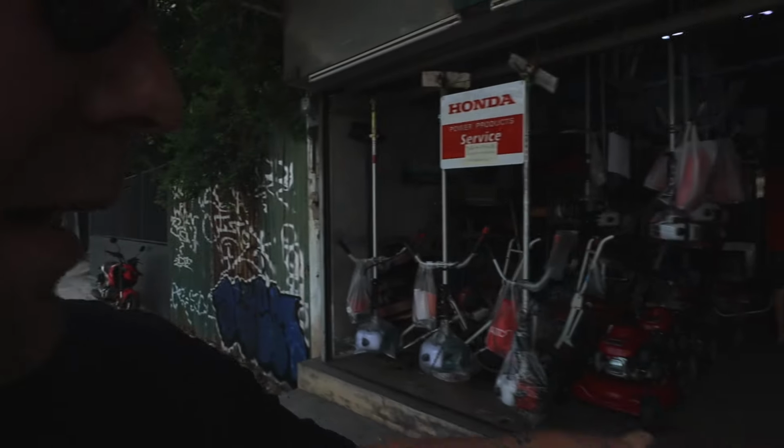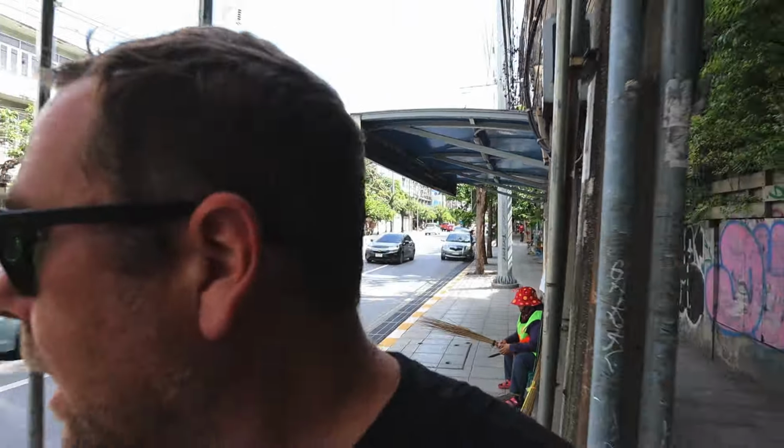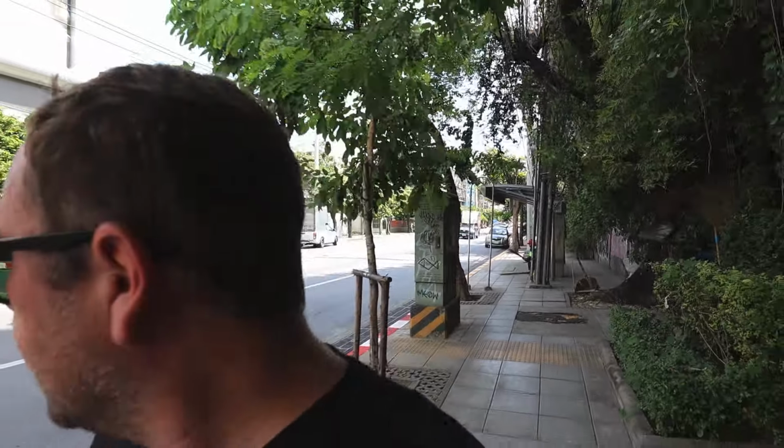Here you go. You can buy your lawnmower there. Funny thinking about that in Bangkok, but you get outside of Bangkok, it's all residential and stuff like that. One of the ladies that cleans the streets. But yeah, there's a lot of residential once you start getting out of Bangkok, so you see why they have shops like that.